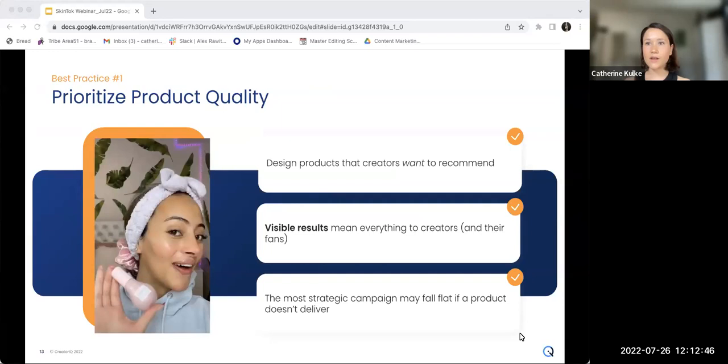So number 1, right, is prioritize product quality. We have already mentioned that products come first on SkinTalk, and it's really essential that brands design products creators are genuinely excited to share with their followers.